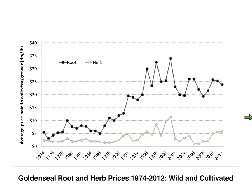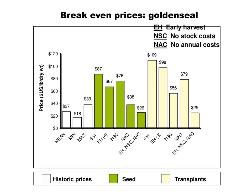Okay, the prices are borne on the root and the top. So the herb, that is the tops, can be sustainably harvested at the end of the season, and those can be sold. You can see those fetch somewhere between $1 and maybe $12 a pound. In recent years, about $5 a pound. Okay, the roots themselves, now we're looking a little bit better. Instead of $1 to $3 a pound, we're somewhere up around, say, $20 to $35 a pound in recent years. Okay, so the prices are jumping a little bit.